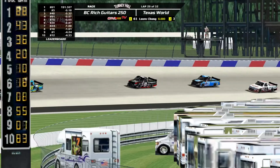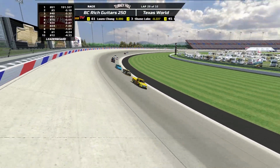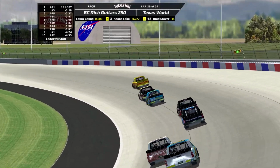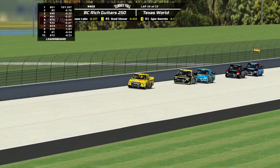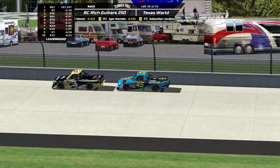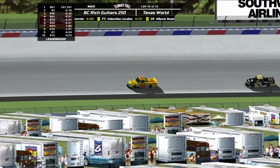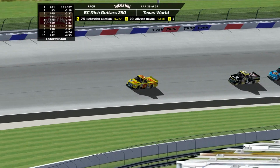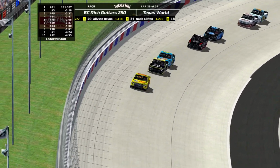Kukulon kind of still stuck behind Barretto there. Allison Rain and Noah Clifton have joined this pack. Might be at a point where it's kind of difficult to make this move for the race lead, and we're also at a point of no return, so if we happen to get a caution, the race is going to end right here. Brad Stover trying to find a way around the 3 machine for second so he can have a shot at Laura Chung for the race lead. There'll be 3 laps to go this time by in the BC Rich Guitars 250 for Laura Chung in the number 61.